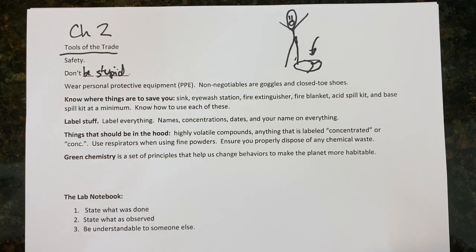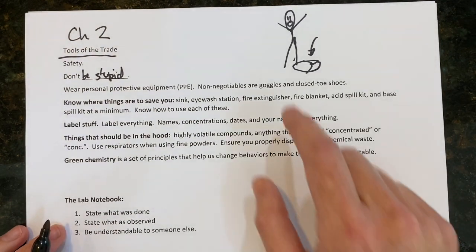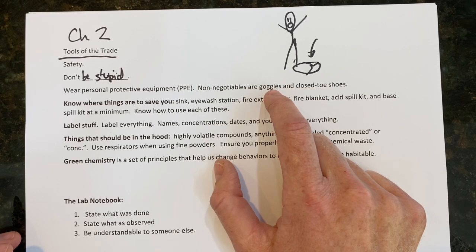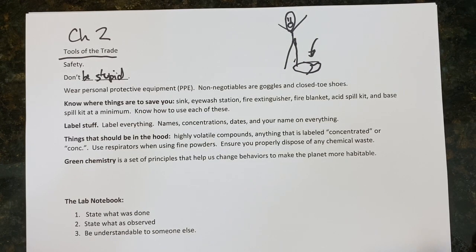Goggles, always, absolutely. A lot of people wear safety glasses. Those are okay in certain cases, generally when you're working with more solid type things. But normally, if you have anything that's going to splash, you're going to want to wear goggles, or at least add an adaption to your safety glasses that has wings on it to make sure that nothing gets in there.